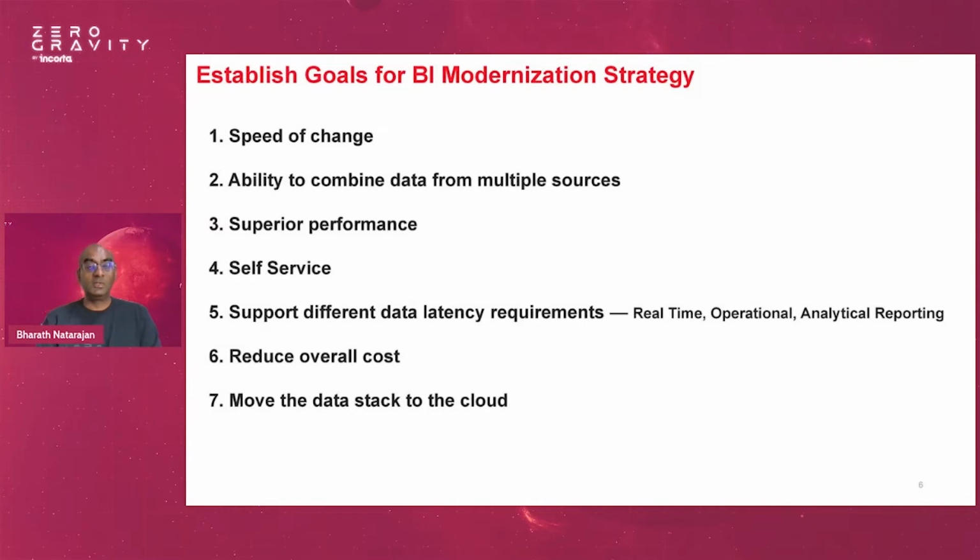Secondly, we need to be able to combine data from multiple sources. New sources are constantly coming, especially new SaaS systems, and we need to be able to combine data from all of these different sources. The third thing is reports cannot take hours or even minutes to run. We are expecting seconds and sub-second performance. Number four is self-service. Our BI team is just 20 people and we are supporting 5,000 users. There is no way we can support these kinds of users if we don't allow self-service.